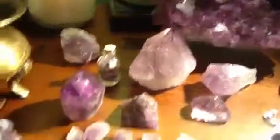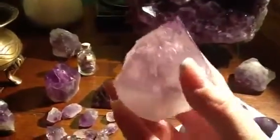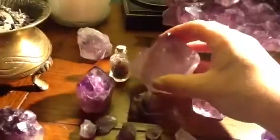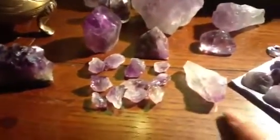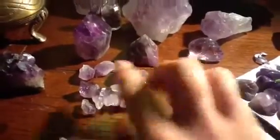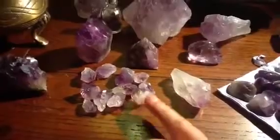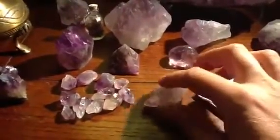It stays in here. And let's see, we've got some big points. So this big point here, imagine this on a cluster. Imagine the size of that cluster. So this was plucked from that cluster, and then they cut the bottom. And this one actually has some record keepers on it. Let's see, you're going to find smaller points like these. These are really tiny ones that I'm giving away as free gifts when people make a purchase from my shop right now.